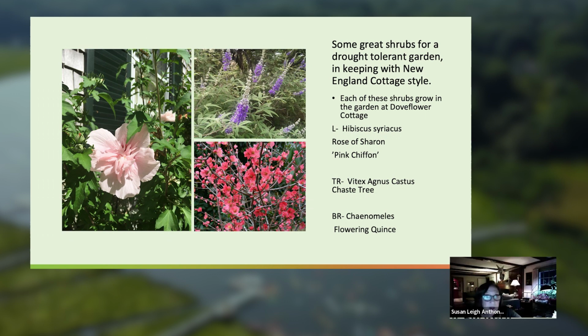On the left is a double pink chiffon rose of Sharon, which is not a rose. It is a Hibiscus syriacus, and there are many different colors. There are singles, white, berry colored ones. I have three different colors. This one is my newest, and I just get all excited about this pale pink color. It's so pretty. These are in keeping with the New England cottage style, and they also give you some height and floral excitement in the garden. That's a pretty late bloomer.